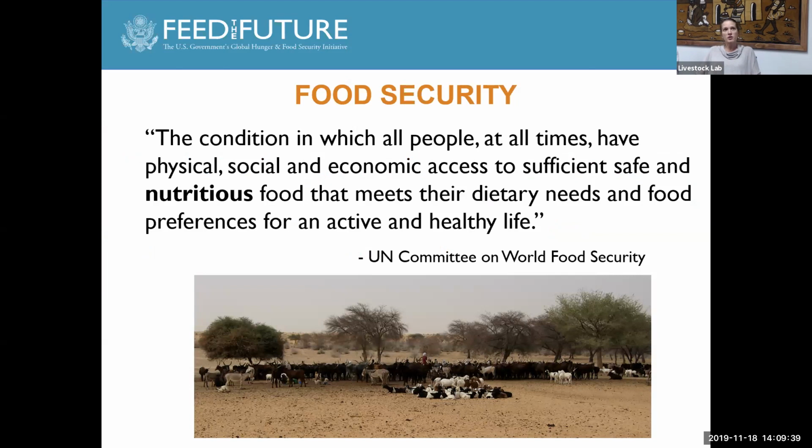So first, let's define food security. When we talk about food security, most often we use the definition set out by the UN, which is the condition in which all people at all times have physical, social, and economic access to sufficient, safe, and nutritious food that meets their dietary needs and food preferences for an active and healthy life.